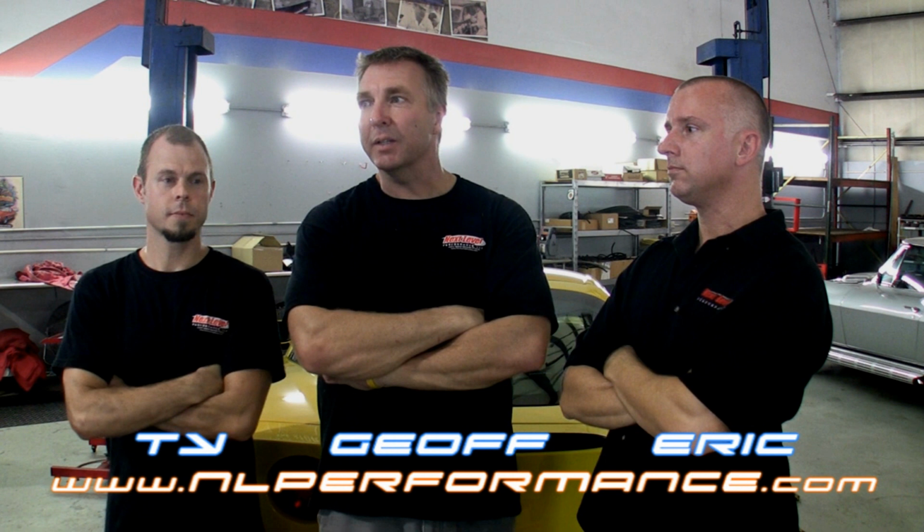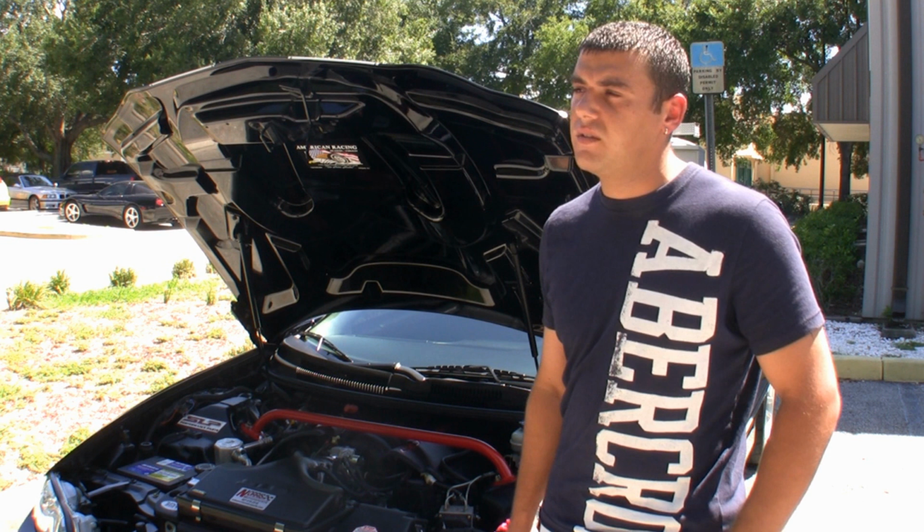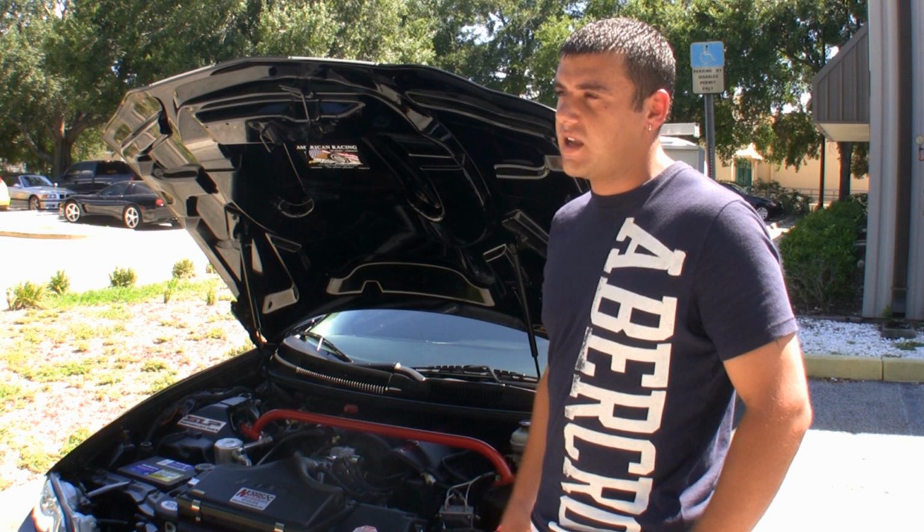With the Camaro, based on LSX performance of our experience, we've got a lot of different parts to add for performance-wise and for looks. It's a 2001 Camaro SS. It's a SLP edition. I have done long tube headers, the stainless steel American Racing, quarter throttle body, SLP lid.